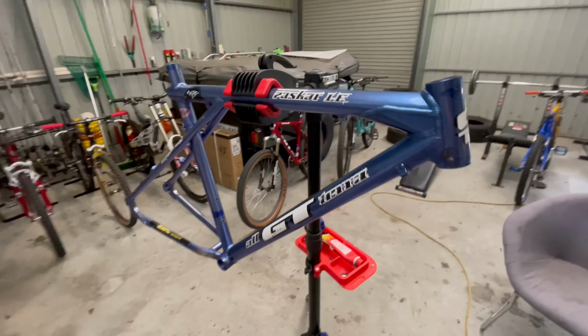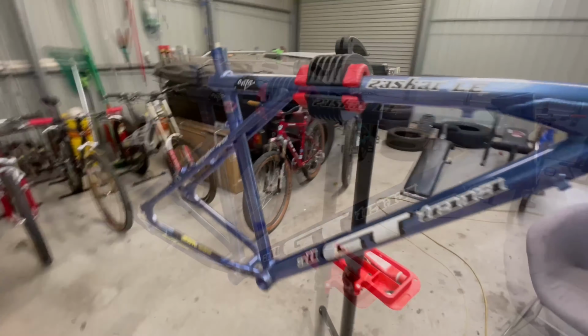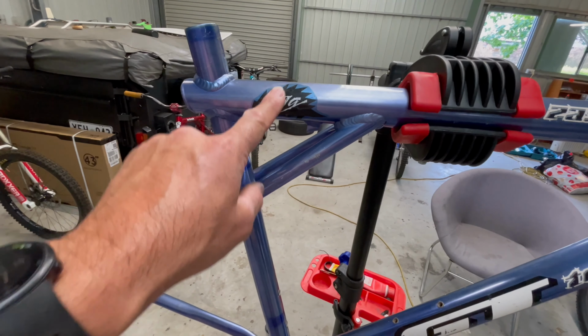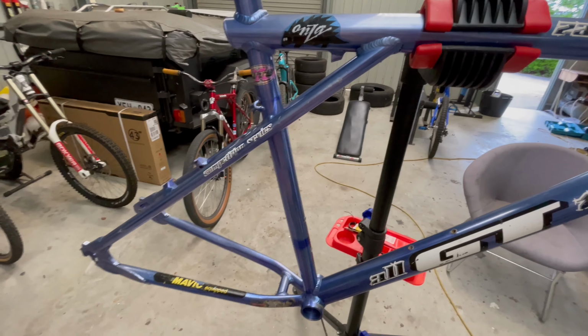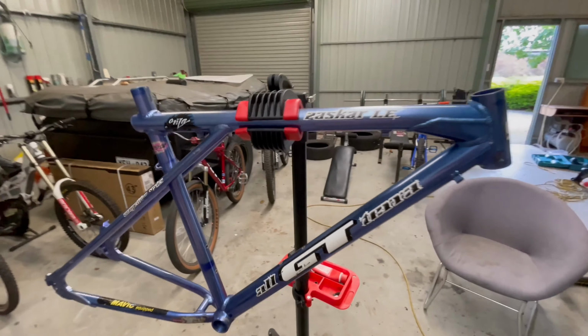So stay tuned. We'll get this off to the anodizers in a couple of days and see what they say. It will be a shame to lose these original decals, but at least you can still get these decals. So that's cool. I'd rather this thing be in amazing showroom condition. I would rather have it looking absolutely primo.